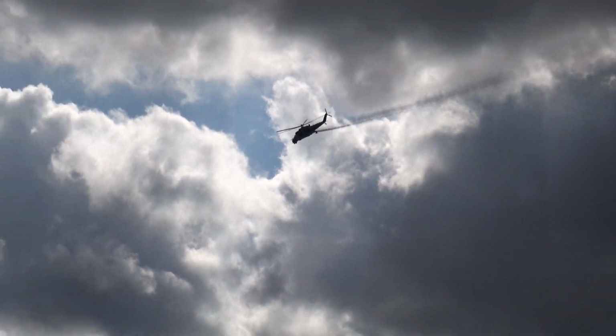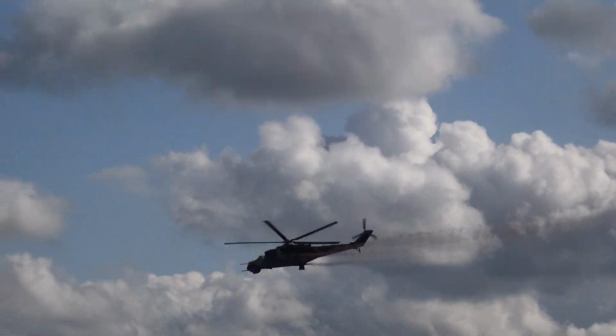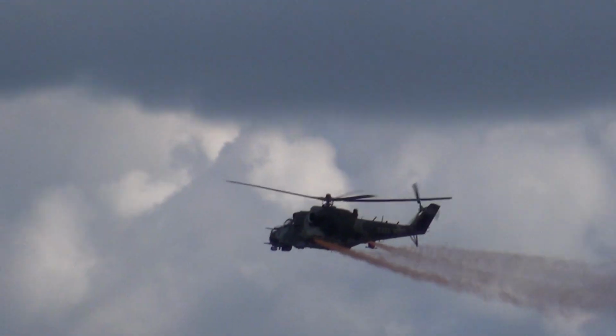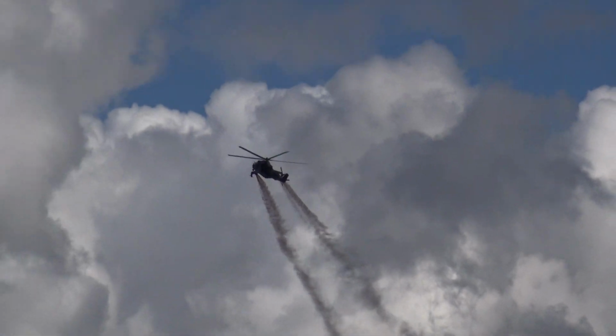The helicopter became the main threat to... Afghanistan, the Soviet invasion there, was used throughout the Warsaw Pact, and it continues to be impressive today. It just looks like an angry flying machine, doesn't it? It's a scary looking flying machine, and the performance is pretty incredible as you watch.